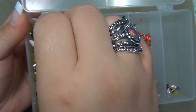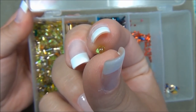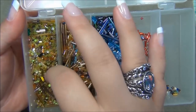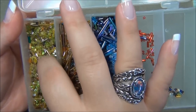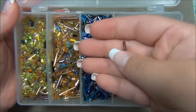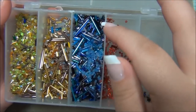Oh, there's little teardrops. Oh my gosh, these are the Miyuki teardrops. I don't have any of these, and I was wanting to get them for the flowers that I make. But the place that I was shopping at, they were overpriced, and there was other stuff that I was getting there, so I never got to get them. Those are pretty. Very pretty. Wow, these bugle beads are massive. Huge. So cool. Very pretty.